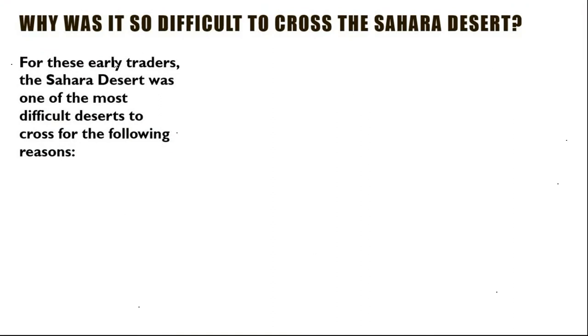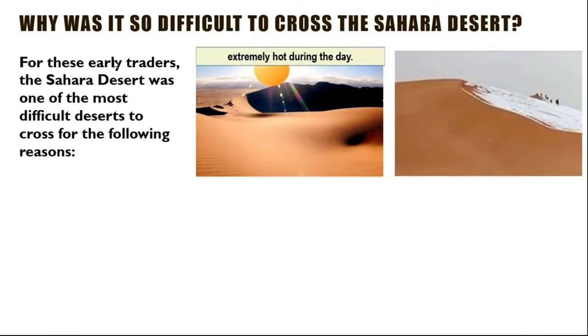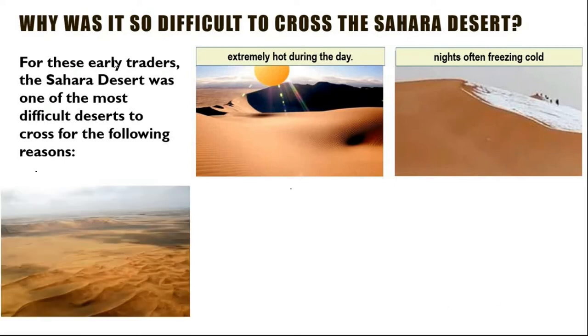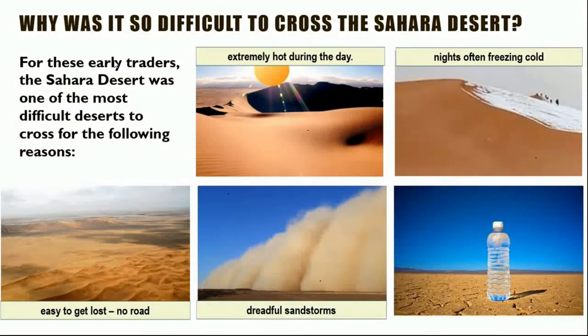Let's consider why it was so difficult to cross the Sahara Desert. For these early traders, the Sahara Desert was one of the most difficult deserts to cross for the following reasons. It was extremely hot during the day. The nights are often freezing cold. It is easy to get lost as there are no roads. There are dreadful sandstorms, and they could run out of water.